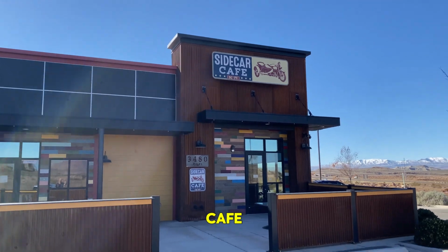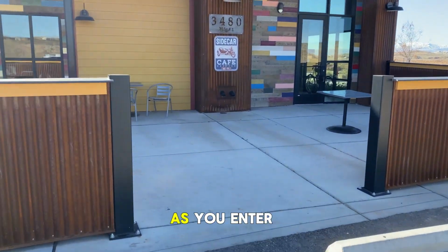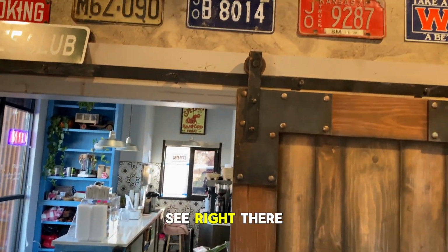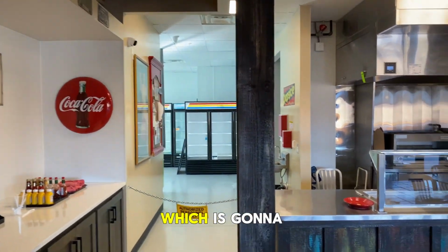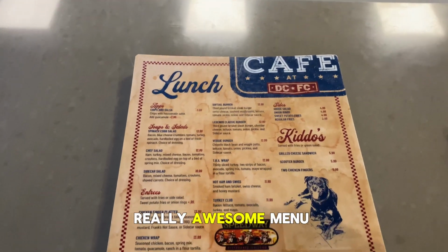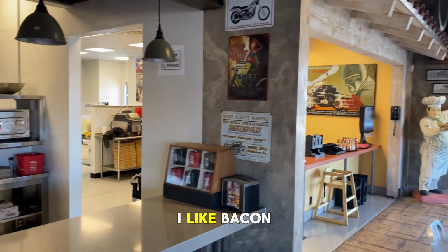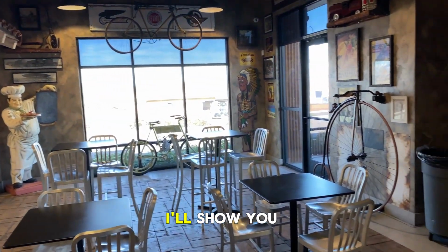This is Sidecar Cafe, literally right off of the Desert Canyons exit off of Highway 7 right there as you enter that neighborhood. And this is a really cool spot. Not only is it a restaurant, but it's also a coffee shop, as you can see right there. And then in the back left corner, they are working on an ice creamery, which is going to be a really kind of neat addition as well. They got a really awesome menu, by the way. I always go with the Diablo burger. I'm a sucker for spicy food, and I like bacon. I'm American, right? Not only that, their sweet potato fries are killer. I'll show you that in a minute.